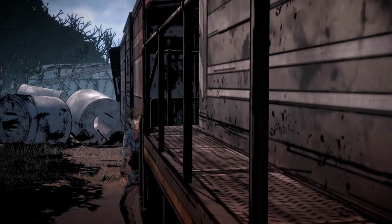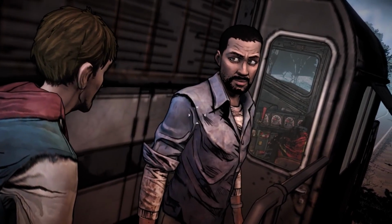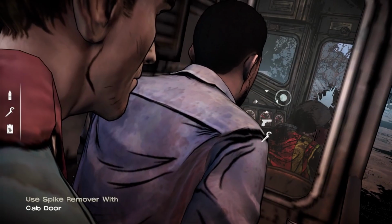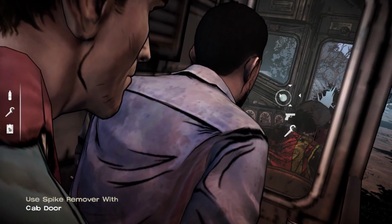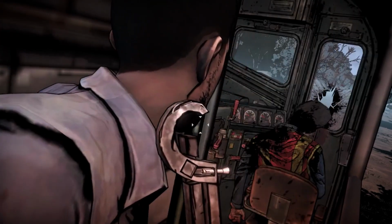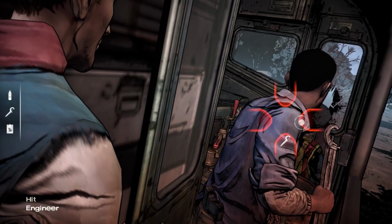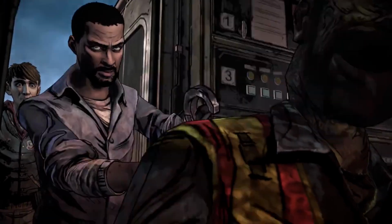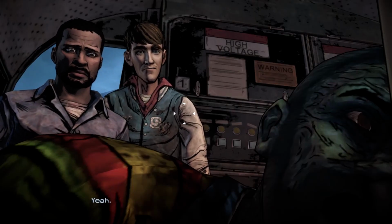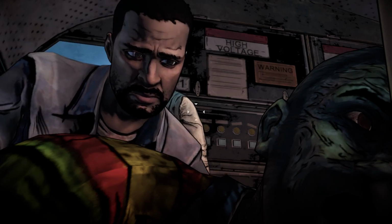This is where the driver sleeps. We got one. Walker, sitting in the chair. He doesn't look very alive. No. Cab door. Use the thing. Don't gun. What up, chunky man? Hello? Yeah, his brain looks pretty caved in. Suppose we gotta look him over. Okay, if he wakes up, I'm gonna be mad.